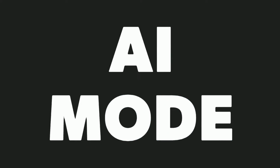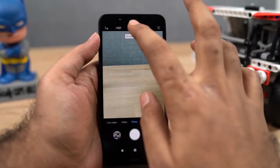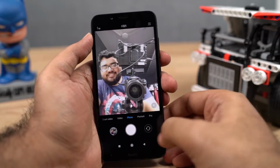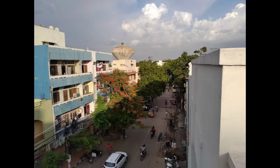Next, it has AI mode for the rear camera. Just like most of the phones these days, even this phone comes with a dedicated AI mode for the rear camera, and it can automatically detect the scene and enhance some things about the image. These are the sample pictures.